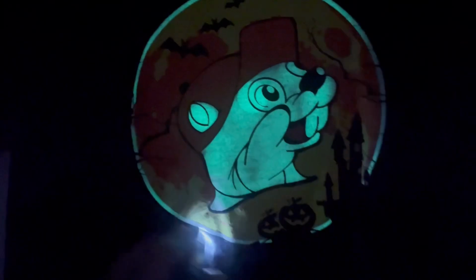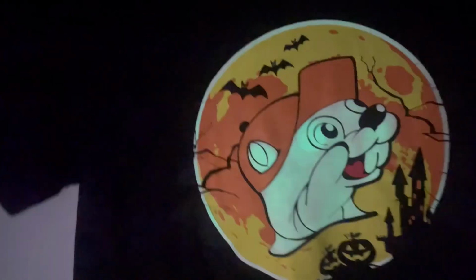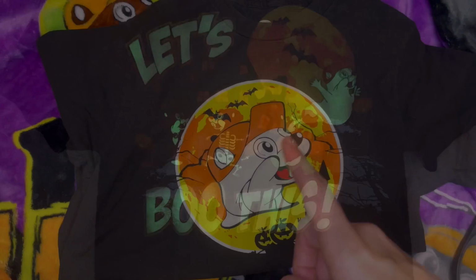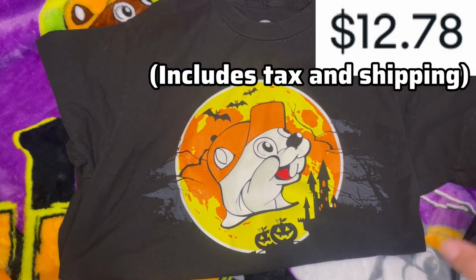Our stinky shirt, we can see Buc-ee's lights up as well as the border. So that's how that one looks. Ghost Buc-ee's all glowed up. That is what glows on this t-shirt. Pretty darn cool. Both shirts I think only paid at max $14 shipped.